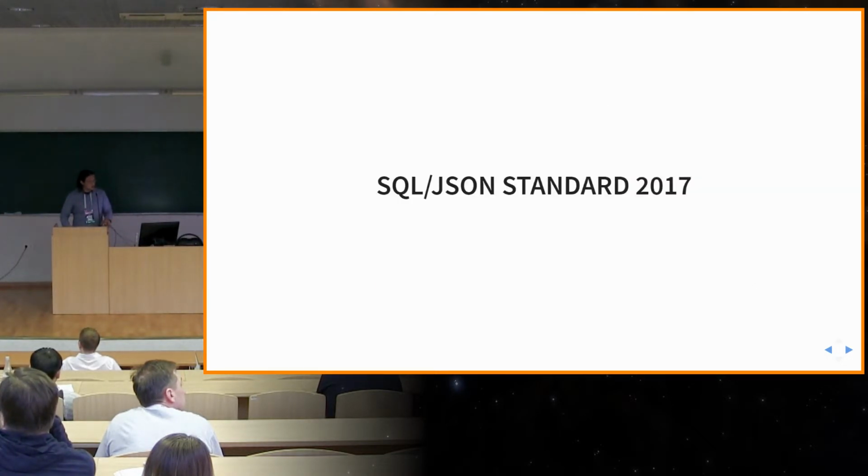And Postgres is working actively on the realization of the SQL JSON standard. I didn't like it at first sight, but I think that many databases will support it soon.